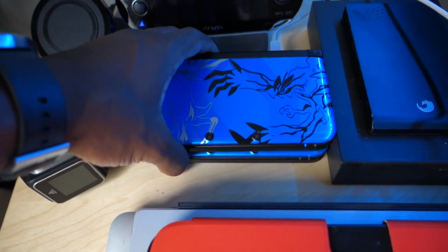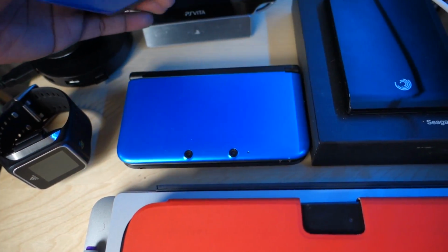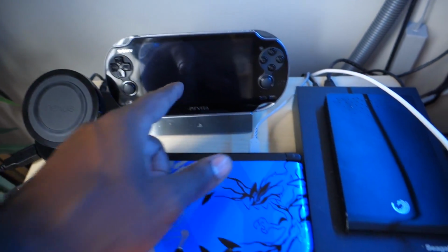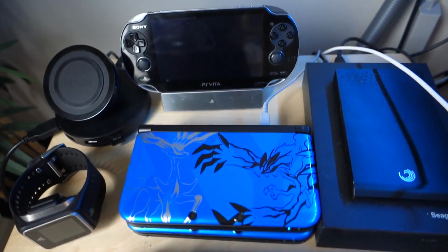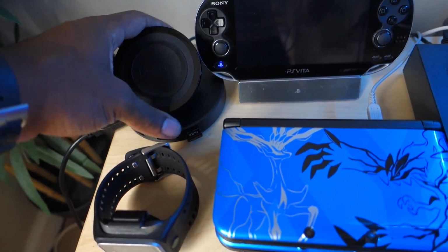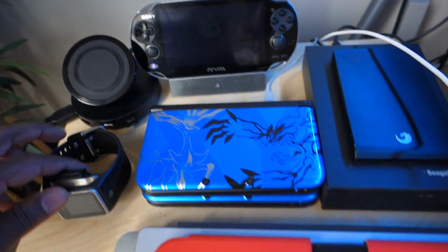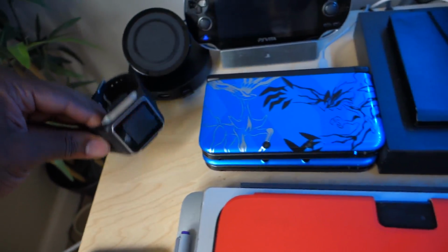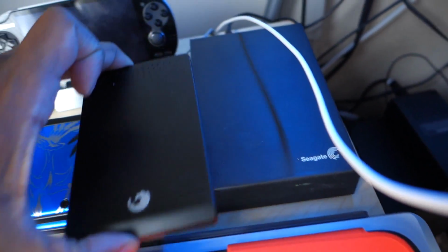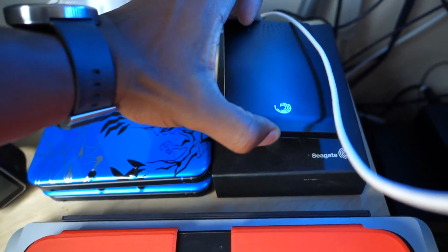I've got a Nintendo 3DS XL and another one at the bottom. Of course, a PS Vita. Love these guys. Portable gaming, man, that's where it's at. And a USB hub, as well as a wireless charger. And I've got this Adidas smartwatch that wasn't really impressive to me, to be honest. I've got some hard drives right here, a 3 terabyte one down there, and a 256 up top.